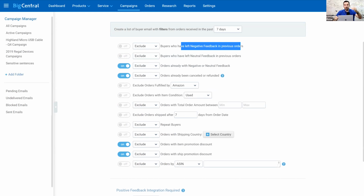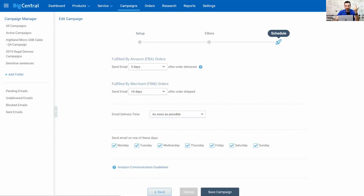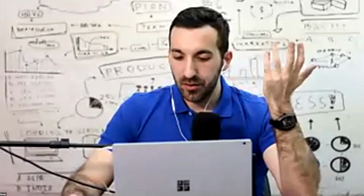You can really filter and customize your email campaign to request a review. This is very important. This is a huge benefit you get from this software. Okay. And also what you can do is schedule. It means when you are going to send those messages. You don't have to do it manually every time, order by order. You can just decide to send it, for example, 5 days after the buyer receives the product. So it's a real time saver, and it helps you target the right people. So this is definitely something you have to do in order to get more reviews.